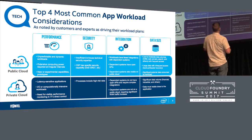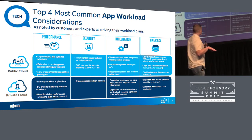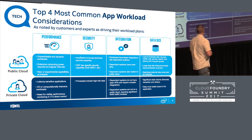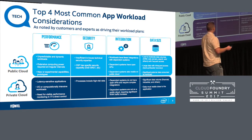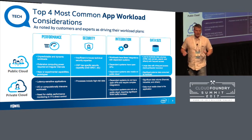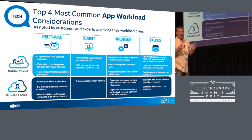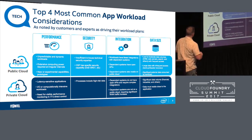In the integration space, if you have dependent systems that don't have open APIs or that you have a lot of APIs that you have to call into internal systems, you're probably going to want to do that in the private cloud. And then if you have significant data volumes, financial, industrial, and others, that would point to the private cloud as well. And so what we did is we took all of the different applications and workloads at Intel, and we analyzed them and rated them in these different areas.